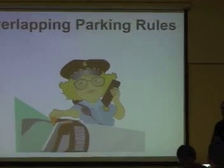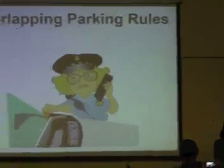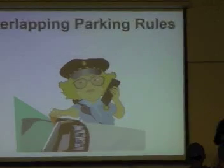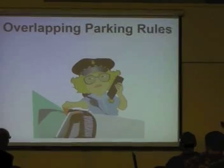Or rules that apply to, say, you take a metered parking space, you come in at 5 o'clock, at 6 o'clock it's resident permit parking, but you're not aware of that. You feed the meter for 2 hours, and you get a $50 parking ticket.